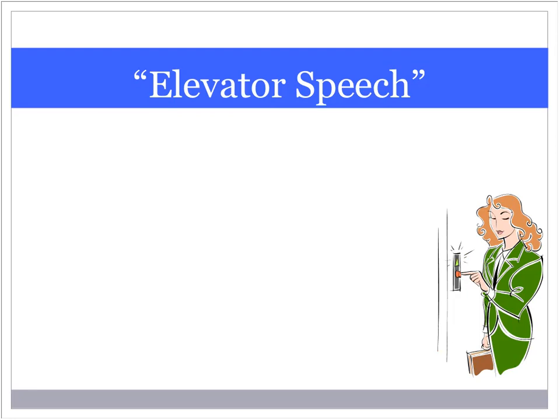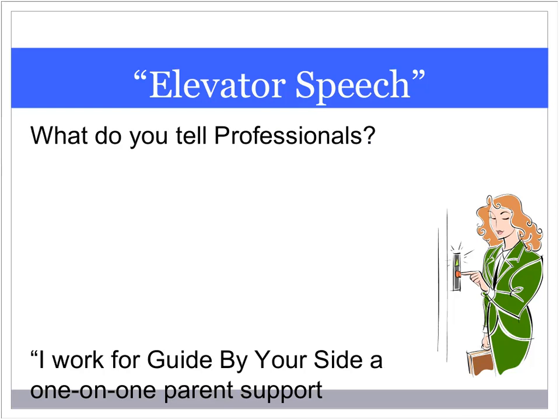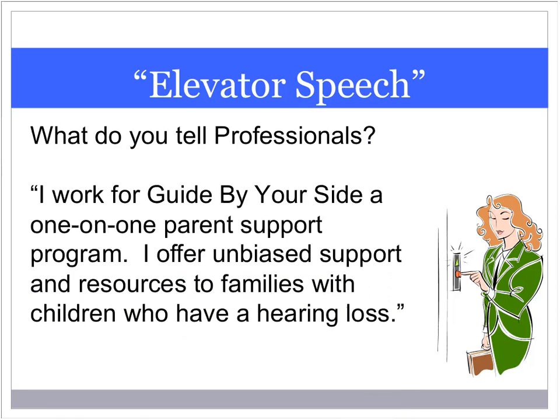So keep in mind, what is your elevator speech? What would you say if you got in an elevator, you had probably 30 seconds to explain what you do before you hit your floor and that person gets off or you've got to get off? So think of, what would you tell them? I work for GBYS, a one-on-one parent support program. I offer unbiased parent support and resources to families with children who have a hearing loss.